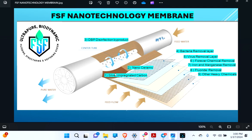So you have to have silver impregnation. Companies don't do that simply because it costs extra money. And that is again something that's rare to find, and that is what this unit does have, though, just to be clear.